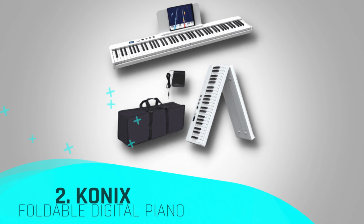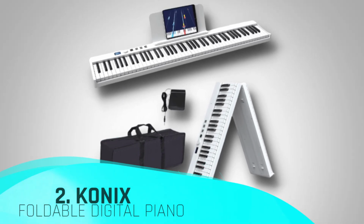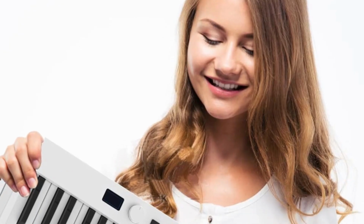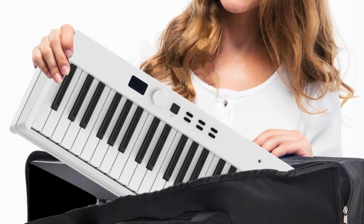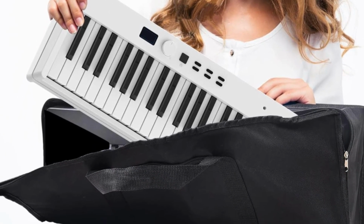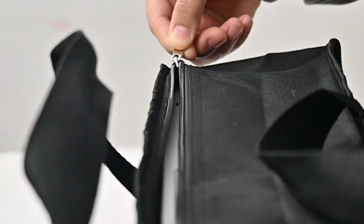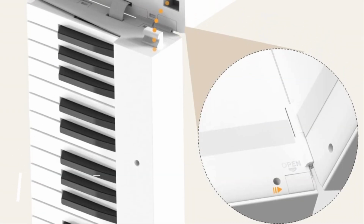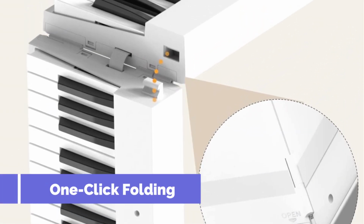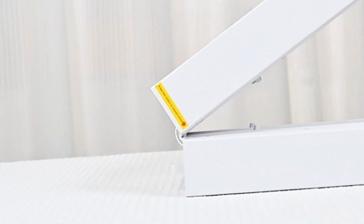Number 2 in our top today is the KONIX Foldable Digital Piano. The KONIX Foldable Digital Piano is a revolutionary musical companion that seamlessly blends portability with performance. Its 180-degree foldable design not only saves space but also ensures easy transport, complemented by a portable travel tote bag for added protection.